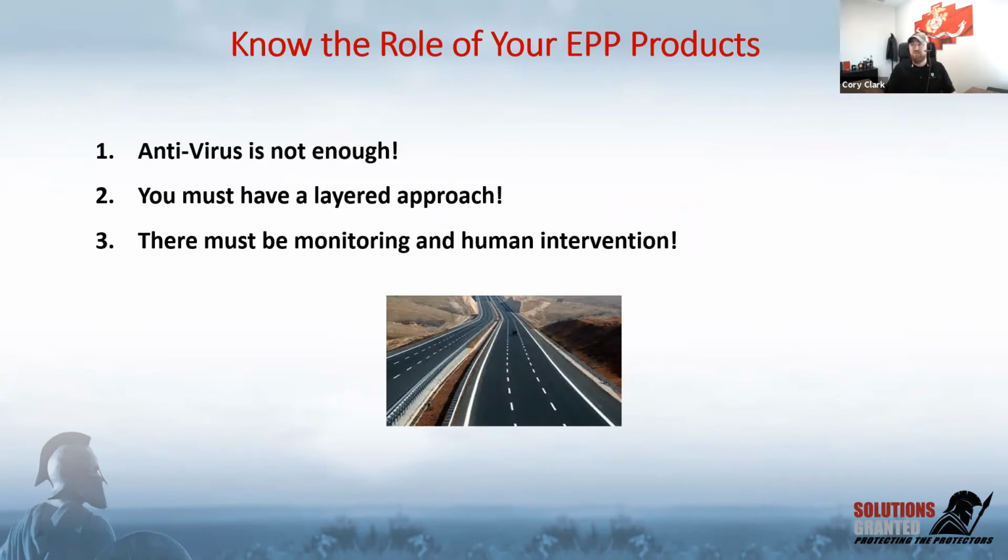Now, talking about this whole thing, the scenario, exactly how it laid out, there are a lot of things that come into play in protecting you from this type of attack. So when I talk about EPP products, this is your endpoint protection, right? So your antivirus is not enough. Whether you're using Cylance, SentinelOne, CrowdStrike, Webroot, Carbon Black, I can go on and on, it's not going to be enough.